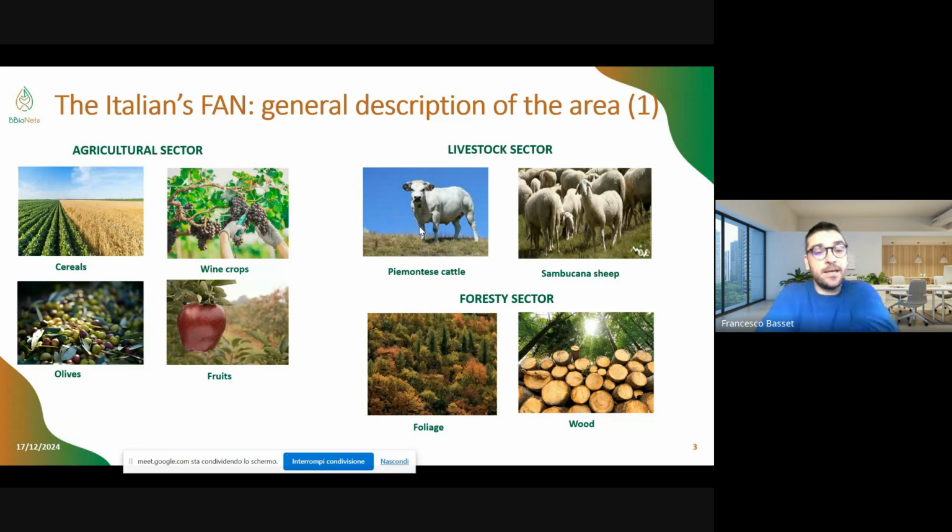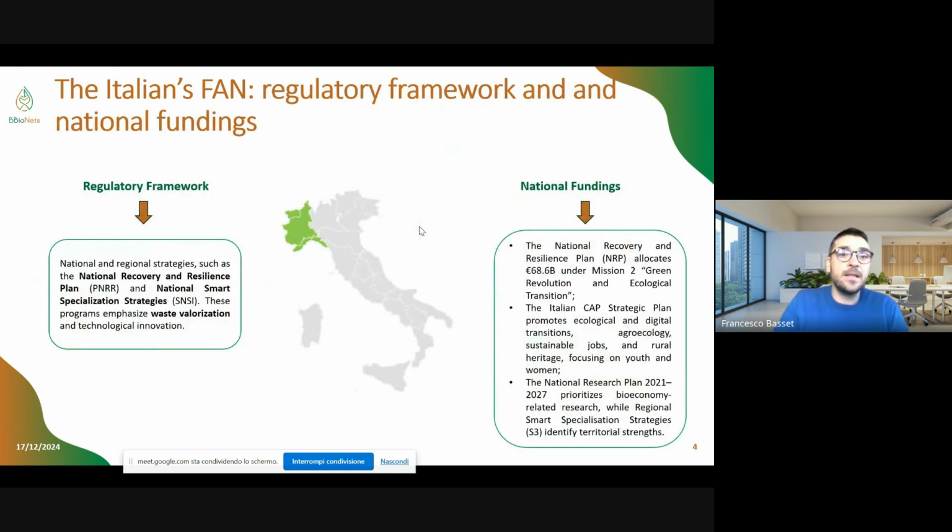For this, we have 3 different sectors: the agricultural sector, which produces a majority of cereals, wine crops, olives, and fruits; the livestock sector, with the Piemontese cattle and Sambucana sheep that produce obviously meat and milk; and the forestry sector, with a lot of forest and the production of foliage and wood.